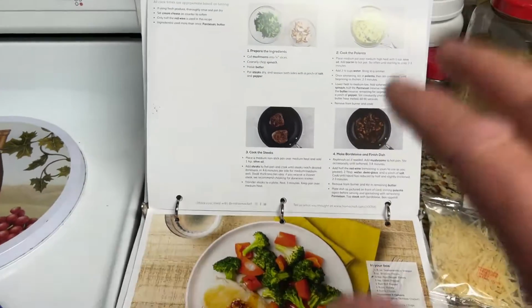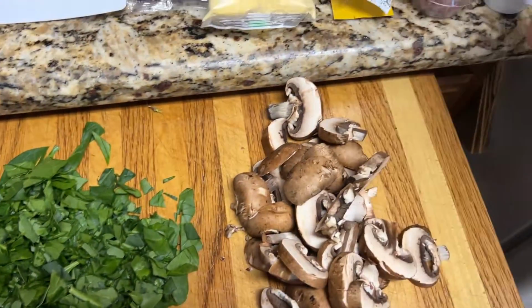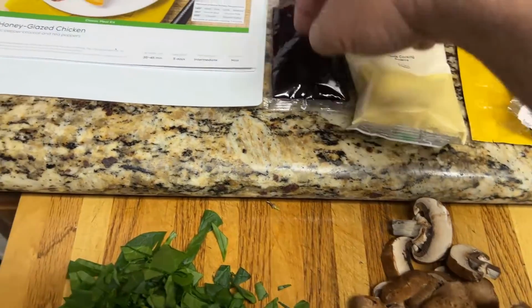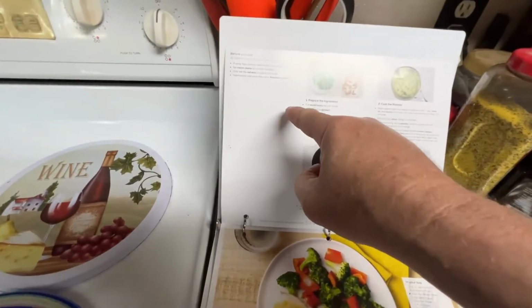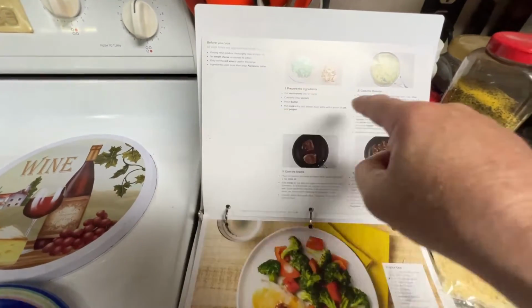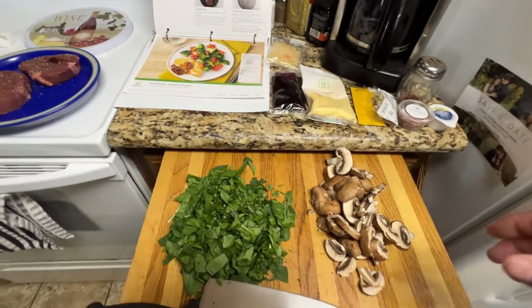If anybody wants to give these companies a thing, this is what they need to do. Every ingredient needs to be numbered. 1, 2, 3, 4, 5, 6, 7, 8, 9. And then when you use those ingredients, it should be right up here. Use 1, 2, 4, 5, 6. So you don't miss ingredients and it makes it simpler to find.